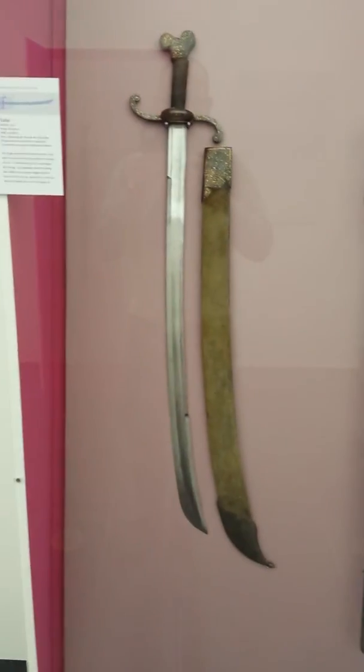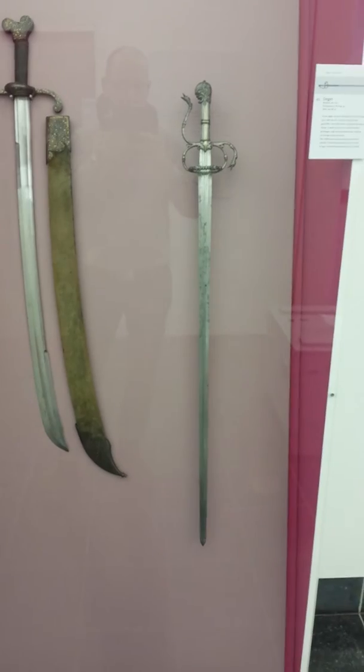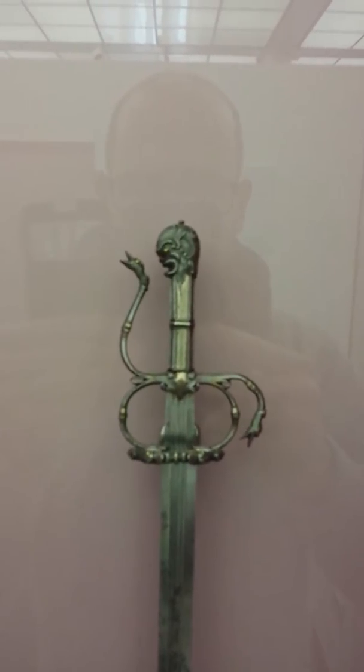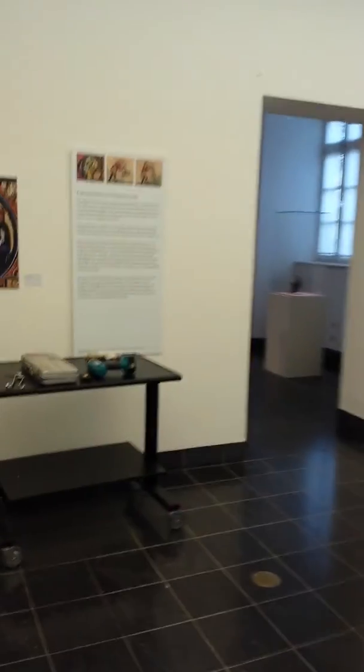And a later saber blade, the same here, this beautiful European saber. It's from Italy. And a lavishly decorated side sword. This is cut iron, the hilt. We go through here.